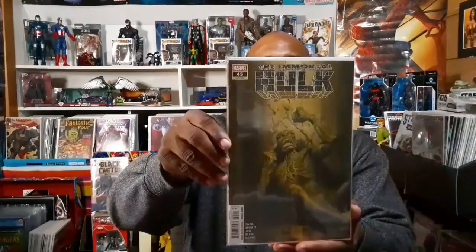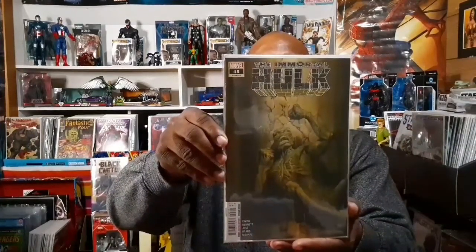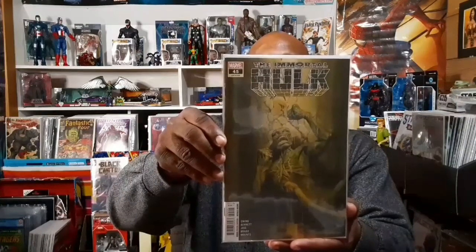All right, next up is from Marvel. I doubled back and I grabbed one of those comic books, The Immortal Hulk, issue number 45, with that boss Alex Ross cover. That boss Alex Ross cover. Just phenomenal artwork, man. Unbelievably well done. And the story's good also. Had to have that. Excited, definitely happy to have that.